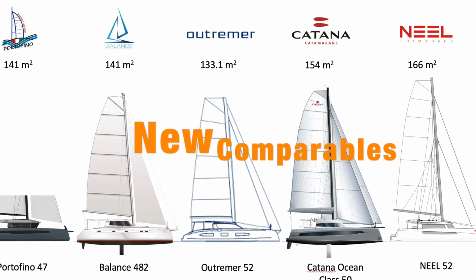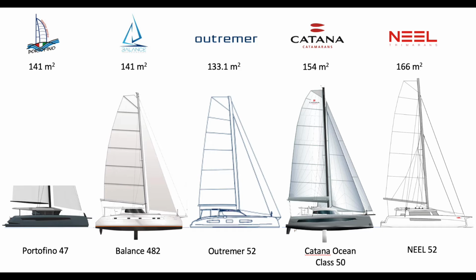So, new comparables. What are we comparing this to this week? We are looking at the Portofino 47, and the only reason I'm doing that as opposed to the 52 is the 52 has such limited data on it. We will be looking at the 52 in the future. I've chatted with Portofino, but for now I've got info on the 47. The Balance 482, the Ultramar 52, the Ocean Class, the Katana Ocean Class 50, and of course the NEEL 52.